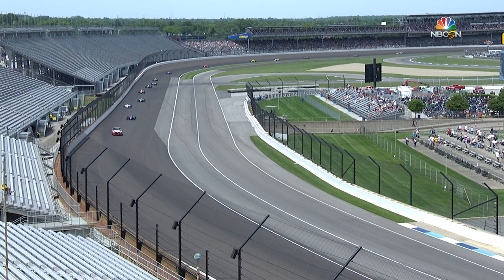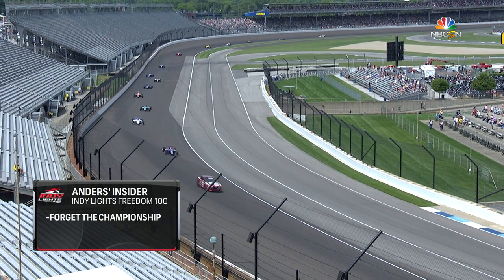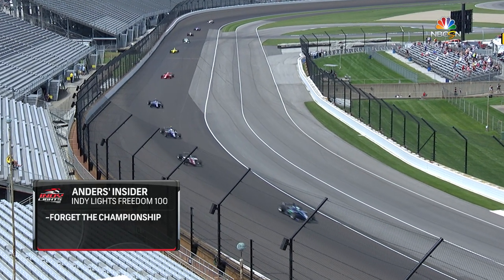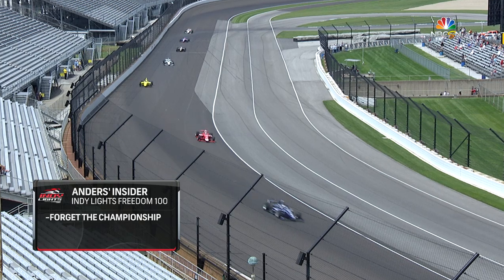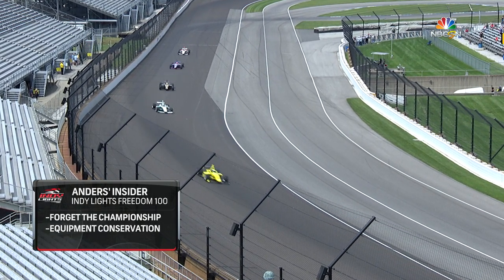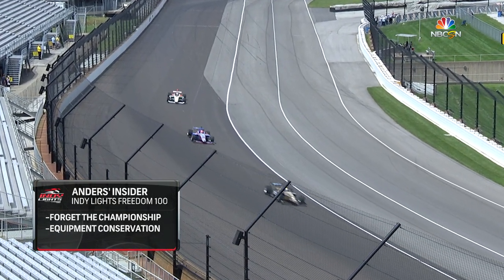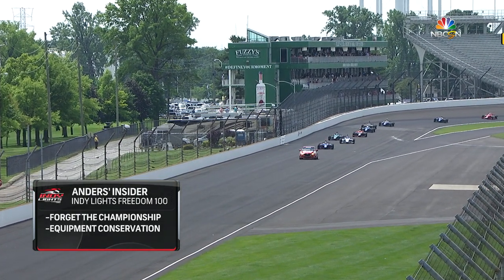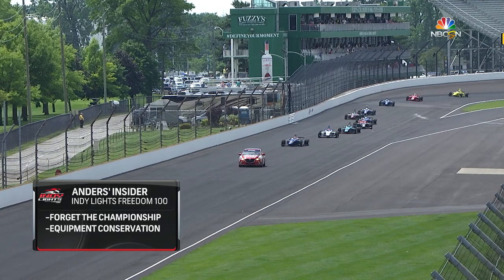Well, Kevin, the Freedom 100 is all about one thing and one thing only. Forget about the championship. None of these drivers care about the points today. The only thing they care about is getting this big win at the Indianapolis Motor Speedway. It's a 40-lap race, the longest race on the Indy Lights calendar, so these guys want to conserve their equipment throughout the race to make sure that they can be there in the final 10 to 5 laps.